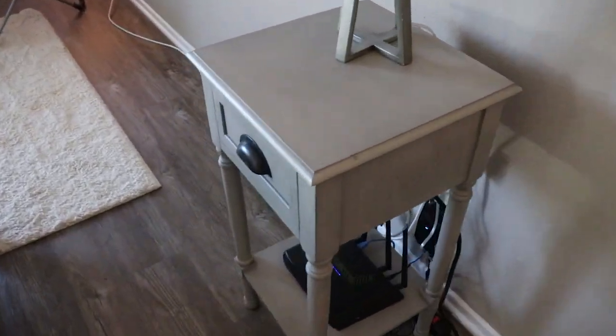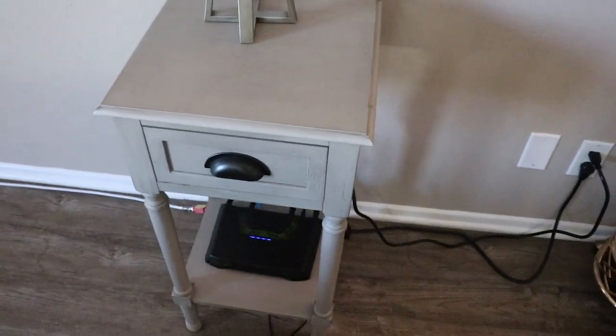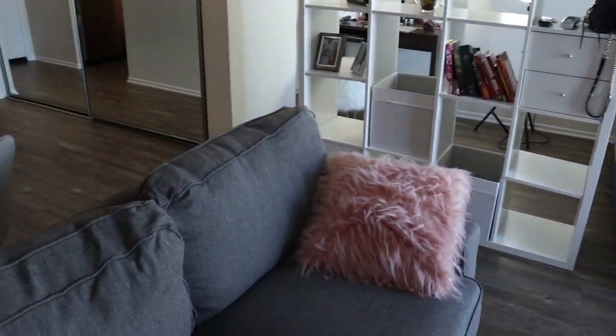Over here, I try to hide my router and all my internet stuff, but here is just a table I got from TJ Maxx. What's super cool about this table is, if I can pull it out, it has these charging ports for iPhones back here. So I thought that was super cool. And then again, I got the lamps, this lamp and my other lamp on the counter from Target. So actually the lamp stand of this one was on sale. Okay, so we're over here with my couch.